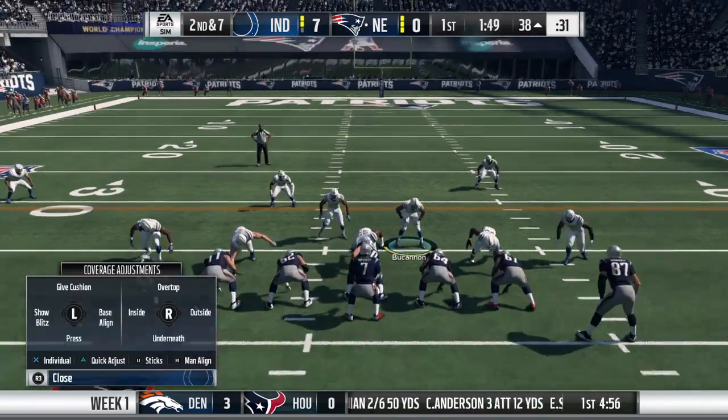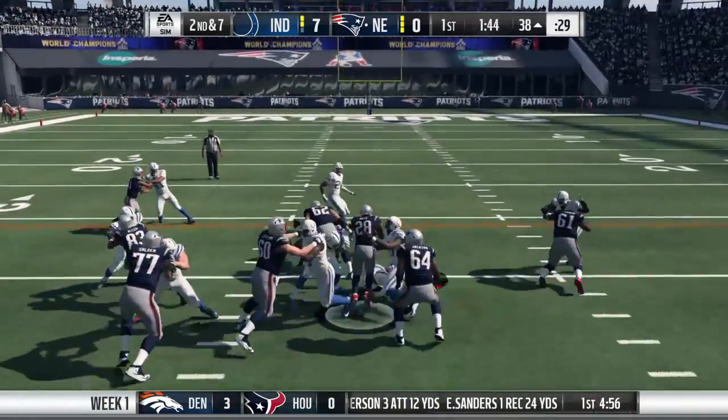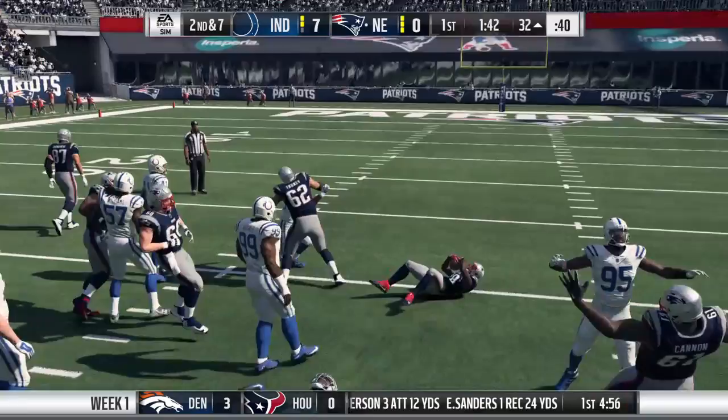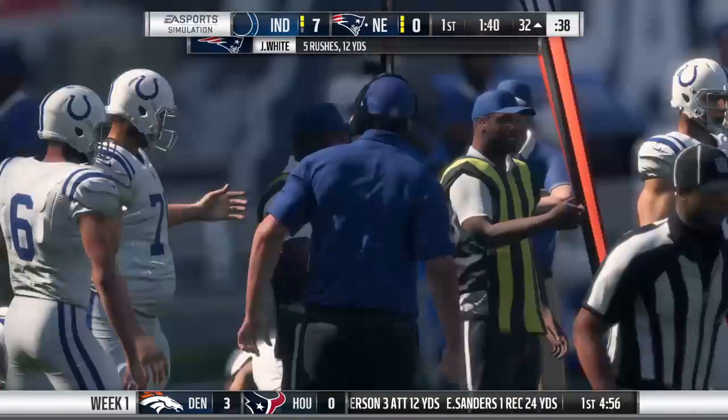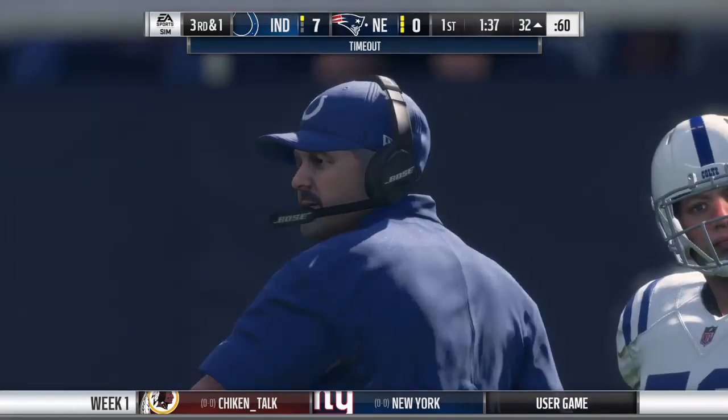Here we go. They keep it on the ground. White again, and he's going to fight his way forward here for a modest gain. 6 yards on the pickup, and that is going to set up a 3rd and 1.